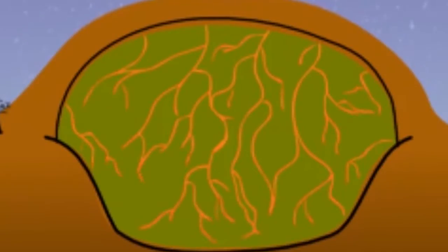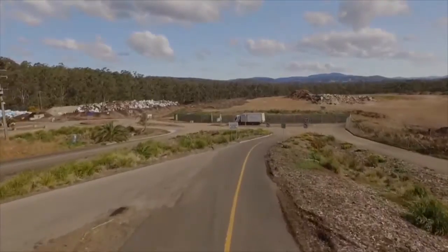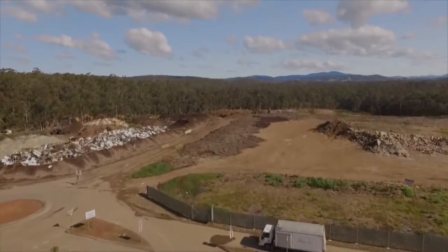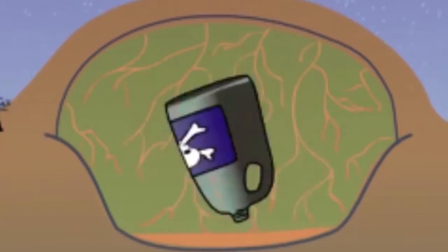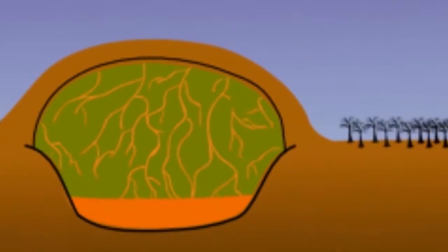Leachate contains all the dangerous stuff that's in a lot of what people throw in the trash. The tens of thousands of chemicals, heavy metals, and other toxic materials found in electronics, batteries, prescription drugs, and plastics, just to name a few. Now the leachate, containing these poisons, percolates through the trash and eventually pools at the bottom.